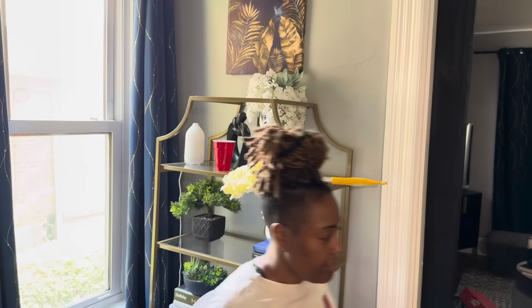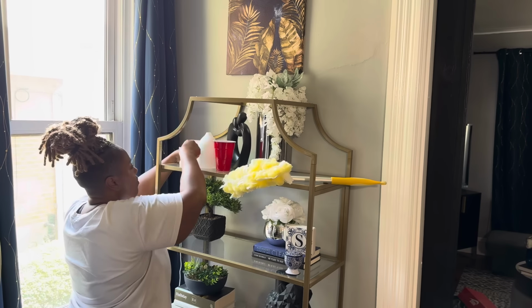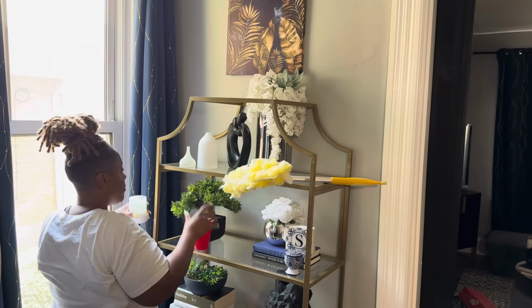But here I'm going to clean off the shelves. They do get dusty, as with everything. It's just a part of life. So I am going to wipe them off really quickly.